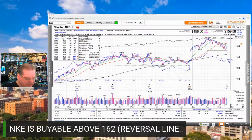Now, when you're buying off a reversal line, it's not the same as if you're buying off a pivot. If you're buying off a pivot, you can typically go in with a full position. When you're buying off a reversal line, you want to go in with a half position because it's not as good a buy point. But that would be a place that you could go into Nike.